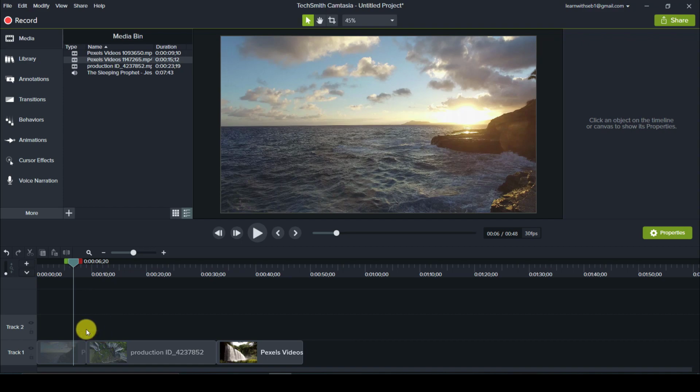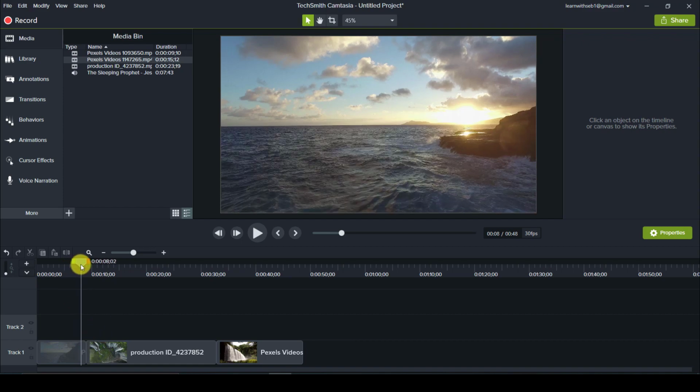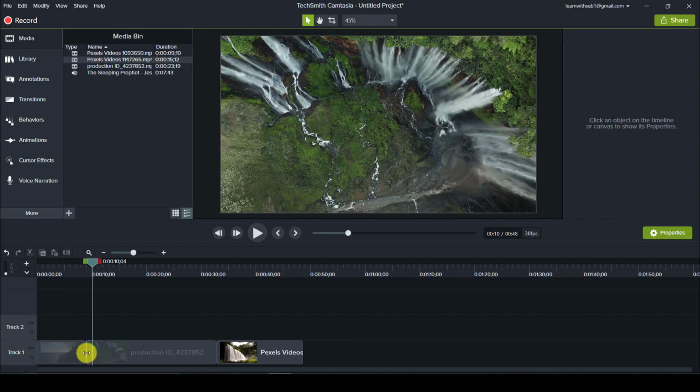Also, what you can see is when I move over from one clip to another, it's just a hard cut from one piece of footage to another. What I want to do is create a transition so that it's a smooth transition from this one to this one. Luckily, Camtasia has the transitions options for this.